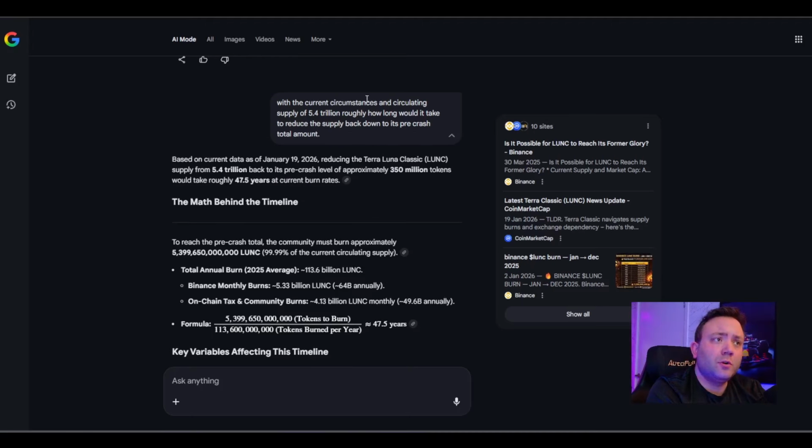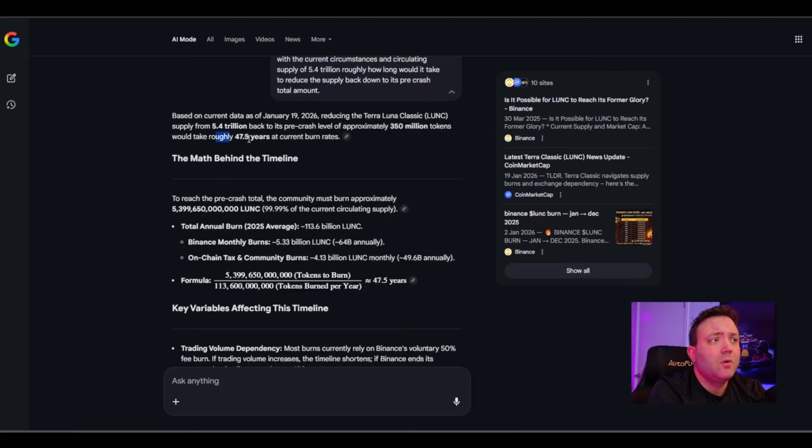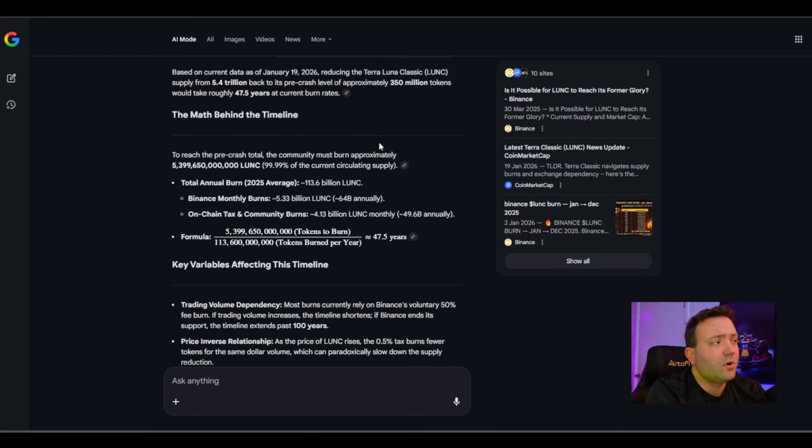Now, with the current circumstances and circulating supply of 5.4 trillion roughly, which is what it has right now, what if it has to go to its pre-crash level of approximately 350 million tokens? It would take almost 50 years with the current volume. But that being said, the current trading volume is very low.